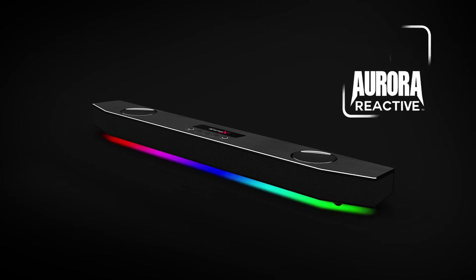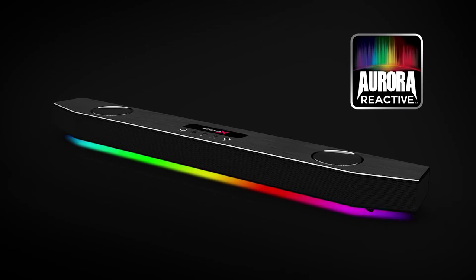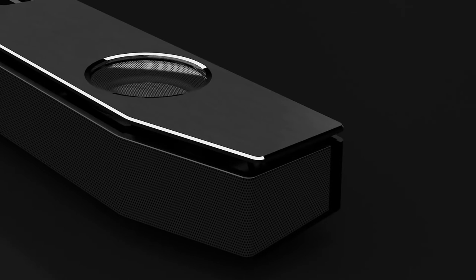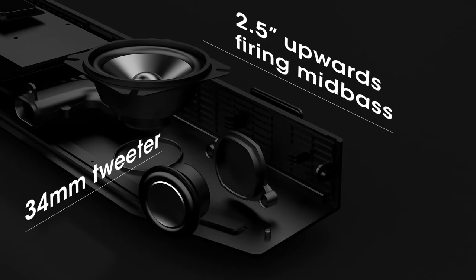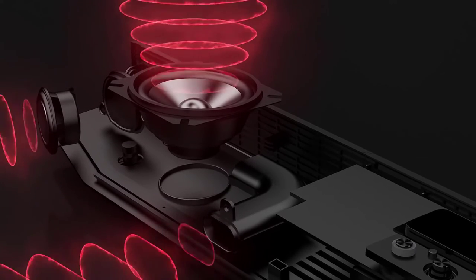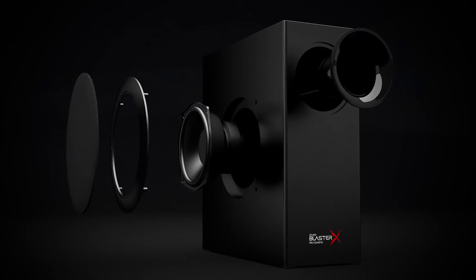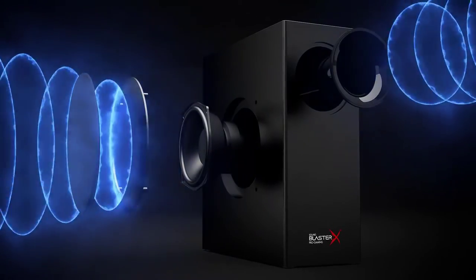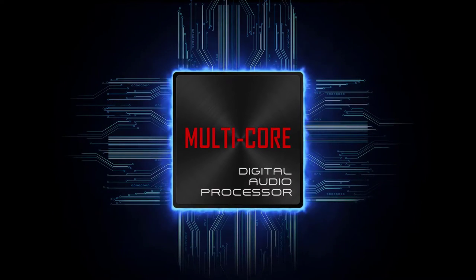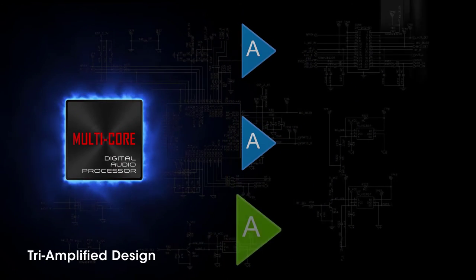Programmable RGB LED Aurora reactive lighting system, complementing RGB mice and keyboards for the ultimate desktop customization. A sophisticated five-driver implementation consisting of two 34mm tweeters, two 2.5-inch upwards firing mid-bass, and a 5.25-inch long throw subwoofer is powered by a 24-bit audio engine. Each driver is dynamically controlled by the DSP for optimized power delivery and acoustic performance.